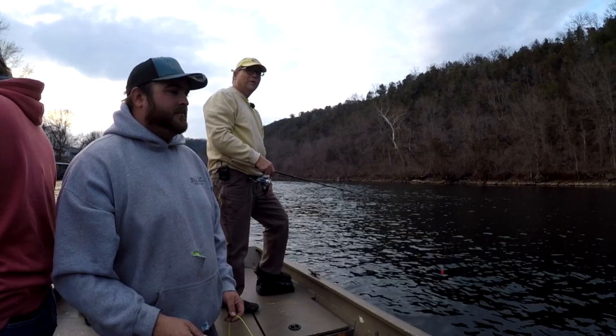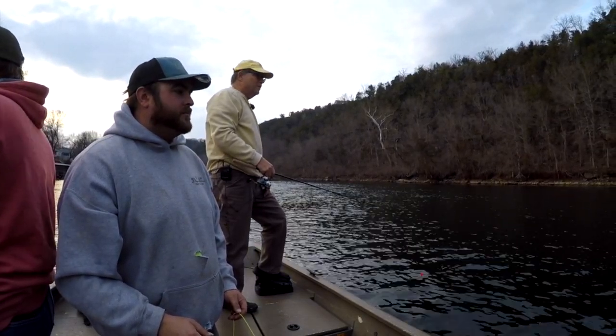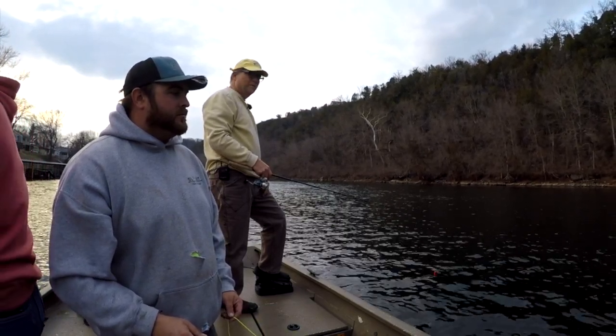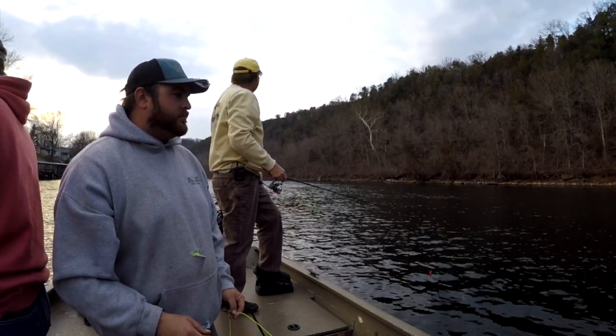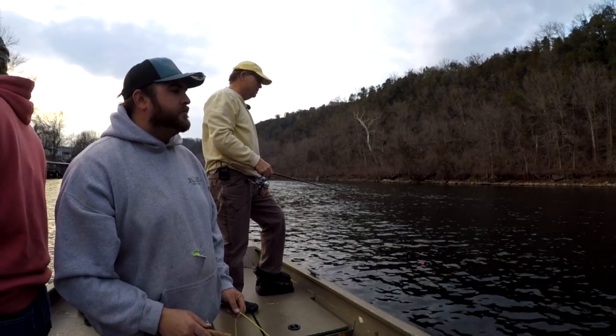We have boated up here just above Short Creek. They're running about 3,000 CFS, which is about a half unit, maybe a little less. Got a little breeze, a good chop on the water. It's kind of cloudy, getting pretty close to sunset.